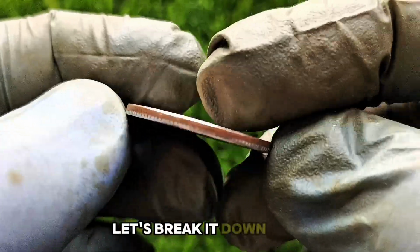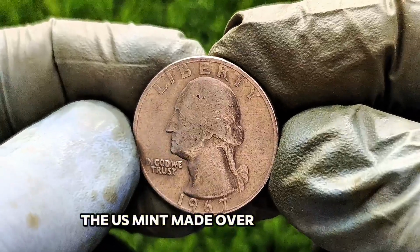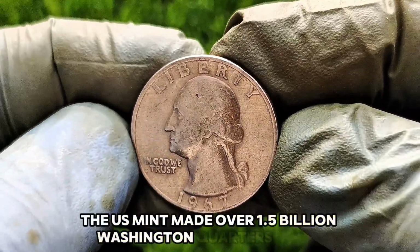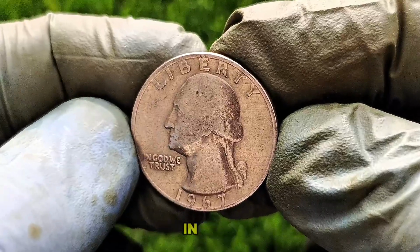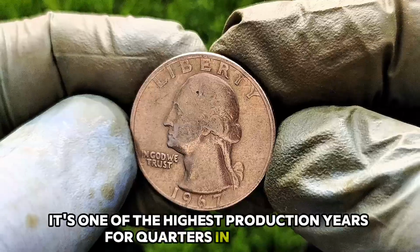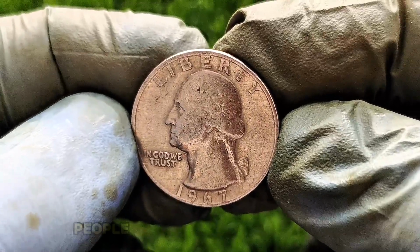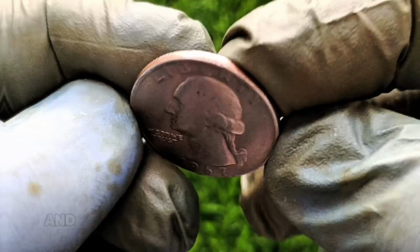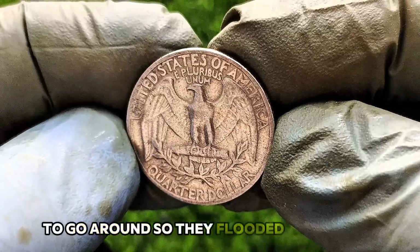Let's break it down. First, the mintage numbers. The U.S. Mint made over 1.5 billion Washington quarters in 1967. That's a staggering number. In fact, it's one of the highest production years for quarters in U.S. history. Why so many? Simple. People were hoarding silver coins, and the government needed to make sure there were enough quarters to go around. So they flooded the market.